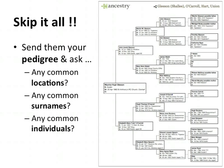But the important point, as I said at the beginning, is you can skip all of this, and you can simply contact your match, click on the icon of your match, get their email up, and send them an email saying, here's my pedigree, do you see any common locations, any common surnames, any common individuals? Because I use Ancestry, I go into pedigree view, click on print, save it as a PDF, and send them a PDF of my maternal side of the family tree and my paternal side of the family tree. So that's all I do.